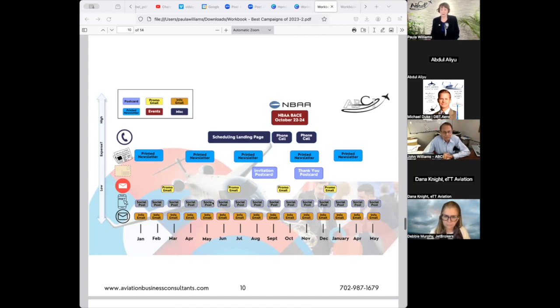All of those things are things that you can do to set this up so that you're sending a printed newsletter and all of those things to people who are the most likely to run into you at NBAA and stop you in a hallway and say, "Hey, I got your newsletter. You said this about that. I have questions, or I want to talk some more about that." And that to me is 1,000 times easier than just wandering the halls lost.